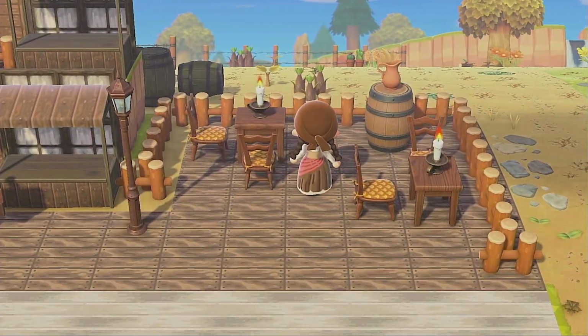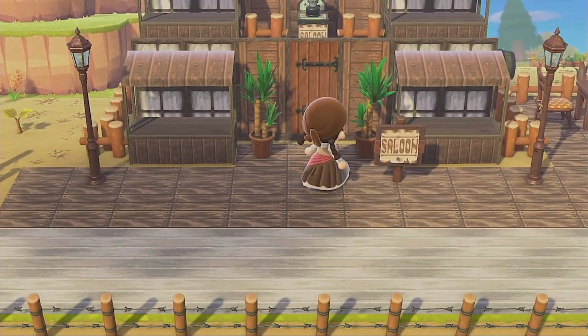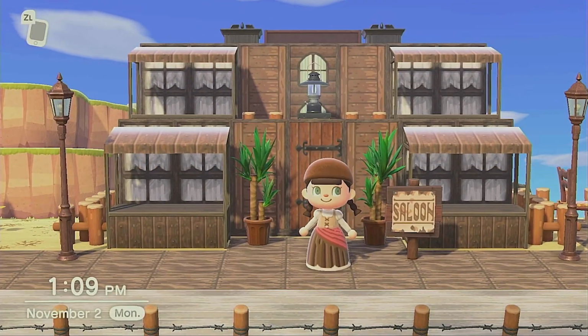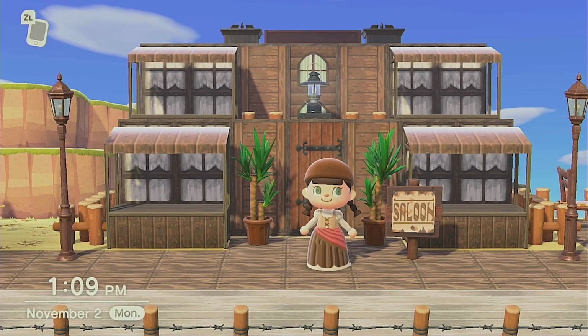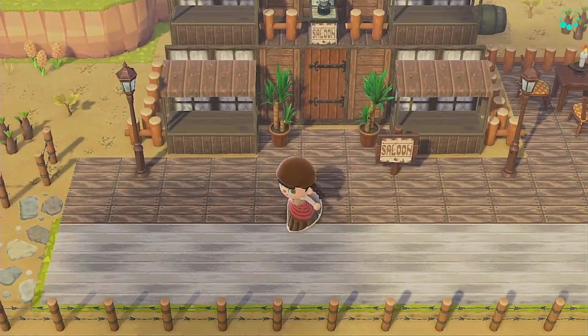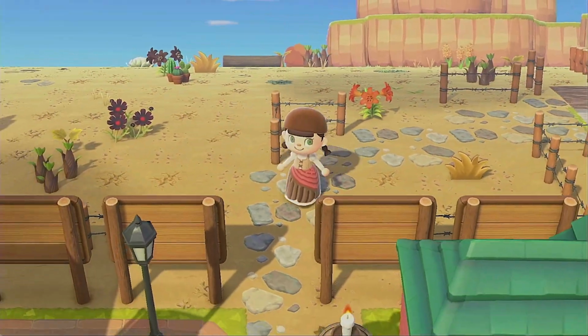And then over here where you can see how the building came together. I really love the way that this saloon looked. In the end, it's probably one of my more favorite building designs, and I'm really happy with the way that it adds a little bit of cute to my Wild West town.